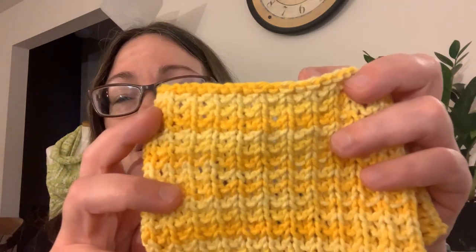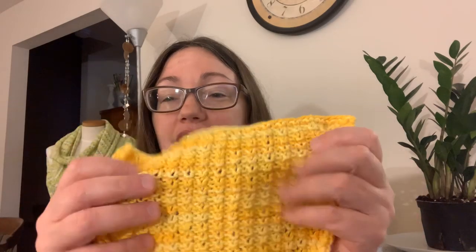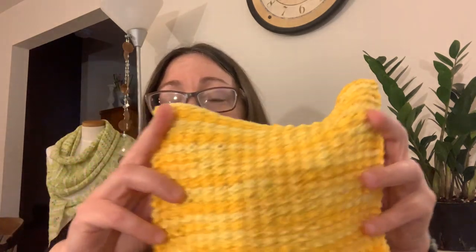I think I wove my ends in on this side. I don't know, but you can't really see the ends either. Oh, well, there's a little one right there, but really, I think I like this. I like the texture. So what I did, this was dishy. This was this ball of dishy. I don't know the colorway. I think something like sunshine, I'm sure, is what the name of it is. I used a 4mm needle.